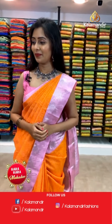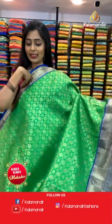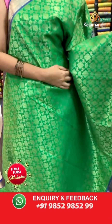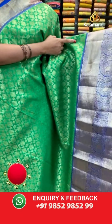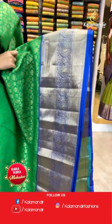Next saree. Yes, here we go with the next saree, which is a green and royal blue combination saree. All over the body, we have got a golden zari brocade design. Coming to the border, we have got a contrast border with a golden zari paisley design.